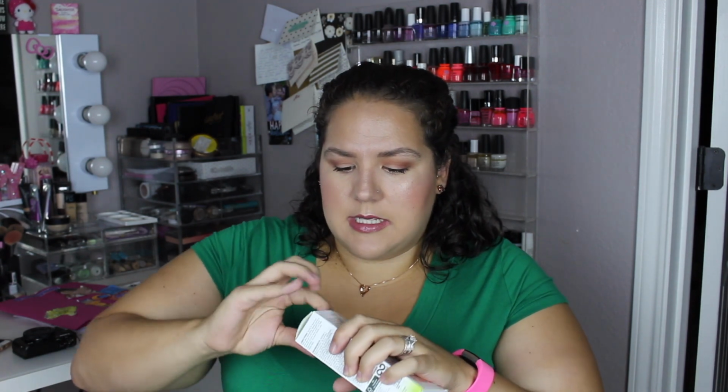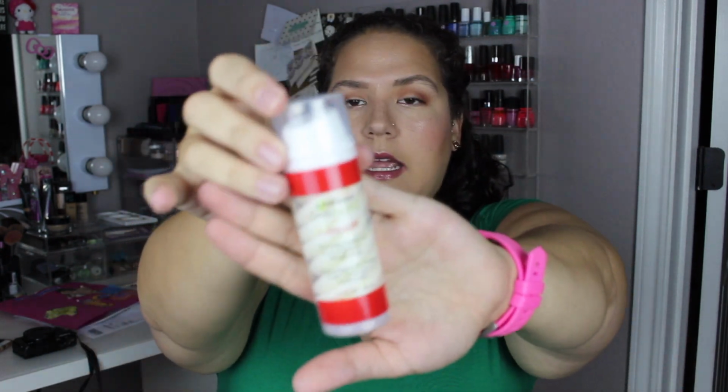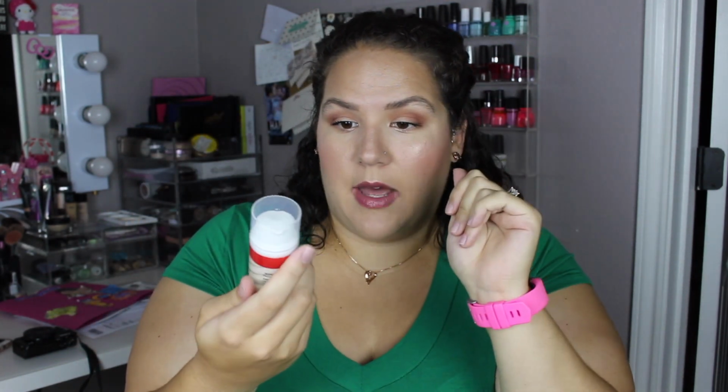And it actually says you can use this as a serum and moisturizer, but it's the type of product that has that swirl. It has a swirl with the moisturizer and the serum in it, and it's supposed to reduce wrinkles. So I'm always about that wrinkle reducing life, trying to stay young as long as I can. So I thought I would give that a go.